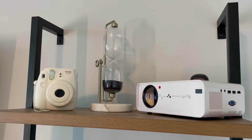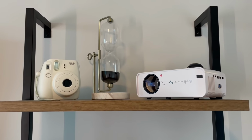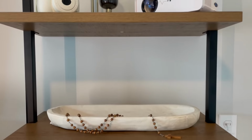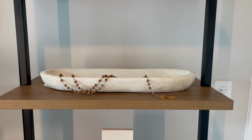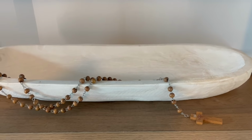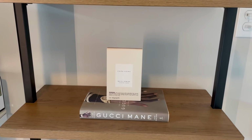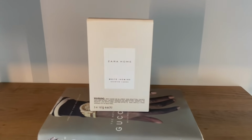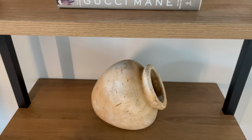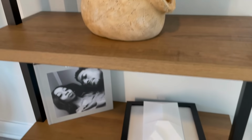So on this shelf, I just have a little Insta camera, which is super cute and fun, a little hourglass, which is from Target, and this projector is from Amazon. This little tray is from Ross. I got it when I got that pedestal bowl from the other shelf. And then I have my rosary that my mom gave me because I just love it so much. I have some Zara scented cards here on top of this Gucci Mane book, which is from Target. And then this planter is from Hobby Lobby.